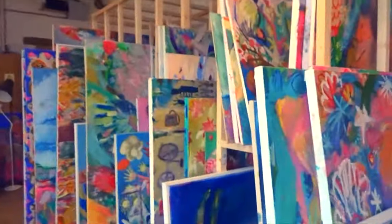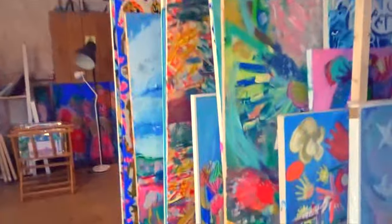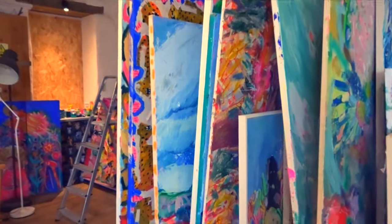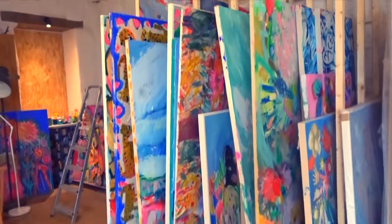Okay, now I want to take you down the rack of canvases. Are you ready? I probably won't show you it that well, but here we go. So these are all the canvases I have at the moment. I actually have loads more over there and in storage, but they just tell the story of me and my studio and all my things. I think mostly I have just huge canvases here.